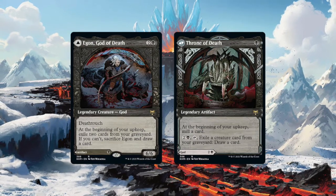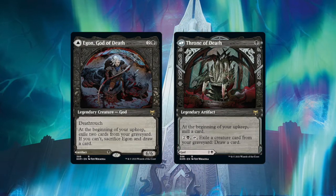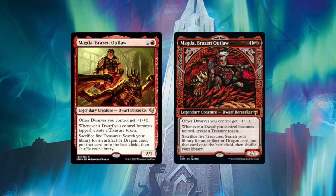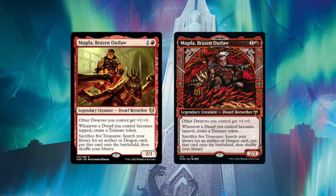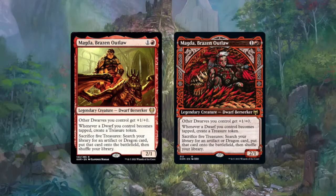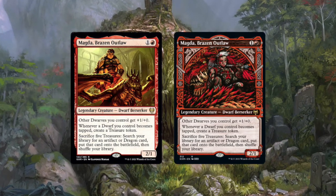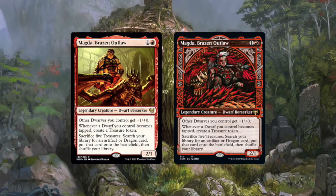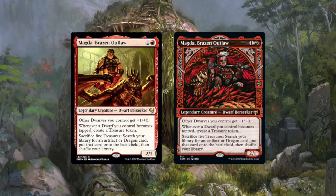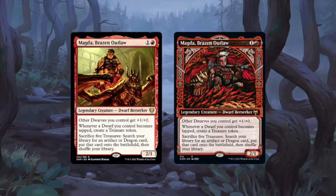This next card was actually one of the very first spoilers for this set. It is Magda, Brazen Outlaw, one red, legendary creature, Dwarf Berserker, 2/1. Other dwarves you control get +1/+0. That's alright, but then there's more. Whenever a dwarf you control becomes tapped, create a treasure token. Sacrifice five treasures: search your library for an artifact or dragon card, put that card onto the battlefield, and then shuffle your library.